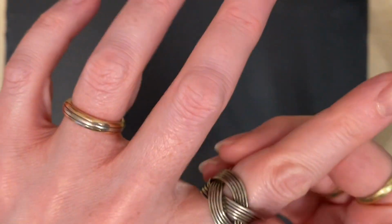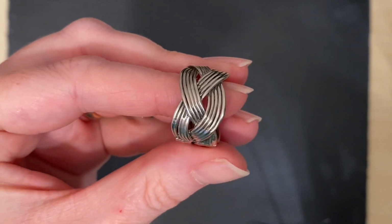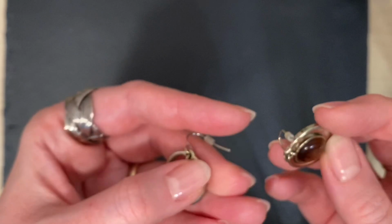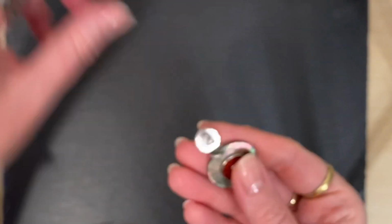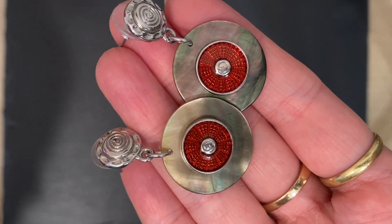And then from the same seller, I actually picked up this ring for 50p. Took a chance on it in case it was silver. It's sadly not, but it's quite a nice ring. And I've got some earrings as well. I think these ones were 30p, cat's eye. And I was wearing this bracelet that I had just made, and I thought that they would go nicely together. And these earrings, which I think I would take off the studs and put onto hooks, and I think those were 30p as well.